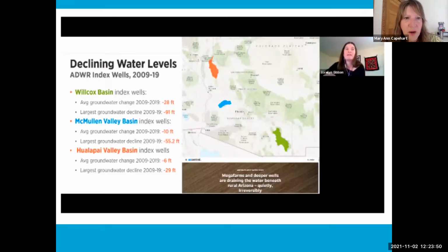It could be 30 grand to deepen a well, depending on how deep you need to re-drill it, which is one of the reasons I've been promoting larger scale rain harvesting as an alternative to deepening a well. Because honestly, you may have to deepen it again at some point if the water levels continue to drop. So here are some of the hot spots in the state.